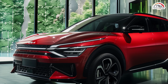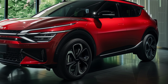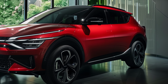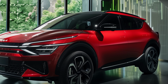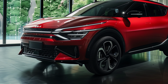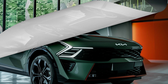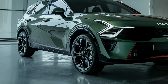Kia has done a remarkable job of packing style and features into the compact footprint of its Sportage SUV. Always a good value for the money, the Sportage received a full redesign in 2023 that made it one of the most distinctive-looking SUVs on the road. Available in front or all-wheel drive, the Sportage uses a 2.5-litre four-cylinder engine. Kia also offers hybrid and plug-in hybrid versions, which are reviewed separately.